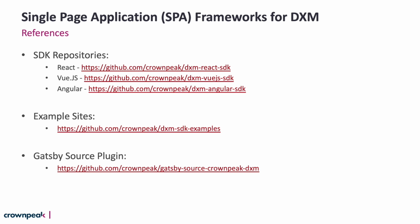A few things to leave you with. First of all, the links to our SDK repositories available up on GitHub for both React, Vue.js as well as Angular, and an example site that contains implementation examples for each of these. Included in that is the ProCam site that we have built today with all of the missing components that we left out. On top of that, we have also recently released a Gatsby source plugin. So if you are a React developer and you take advantage of using Gatsby, then you can use the source plugin to both enumerate and build pages both at develop and at build time through your Gatsby source world as well.